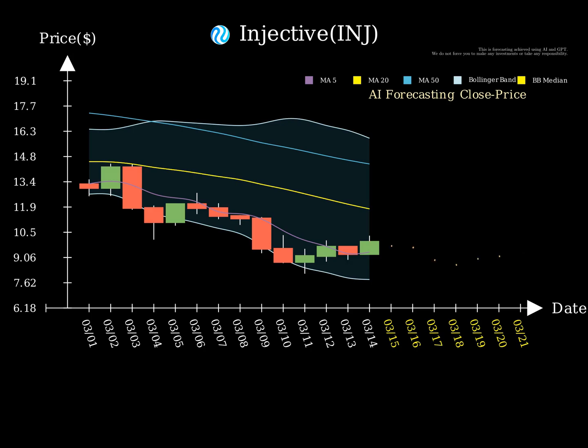A potential entry point for a short position could be around $9.73, the first forecast price for the upcoming week. The stop-loss order should be placed above the recent high of $10 to limit potential losses. The target price could be set at $8.81, the identified support level, aiming for a potential profit of approximately 9%. This strategy leverages the downtrend identified in the historical and forecast data, utilizing RSI and Bollinger Bands to refine the entry and exit points.